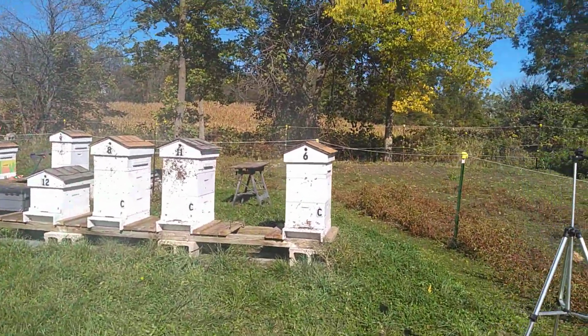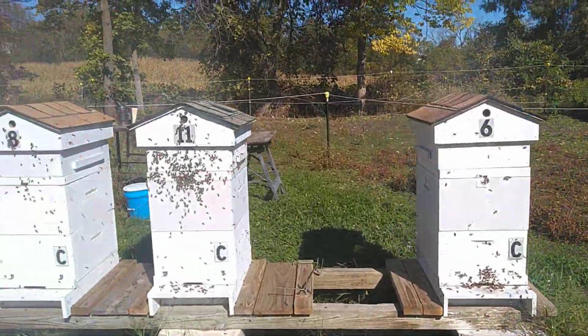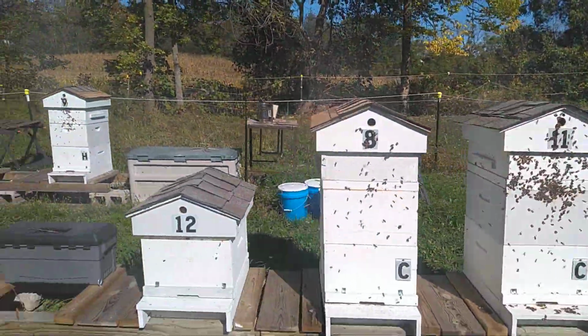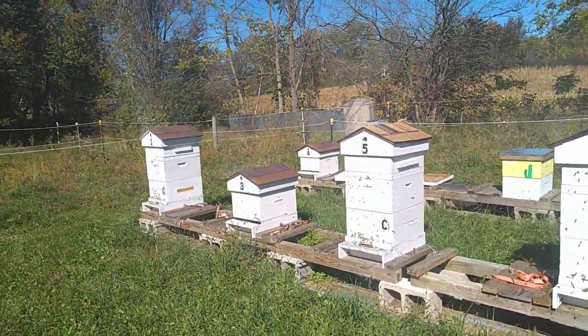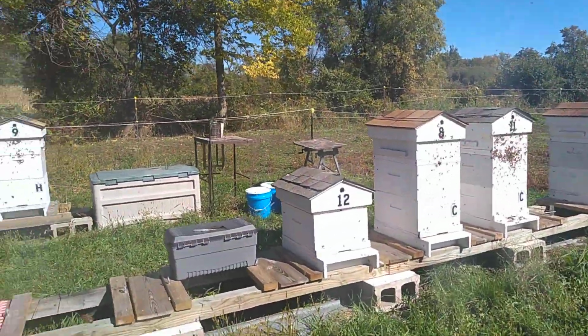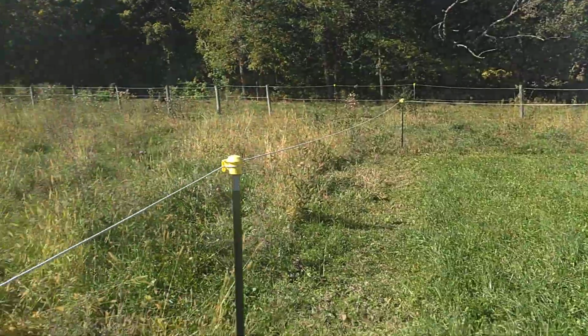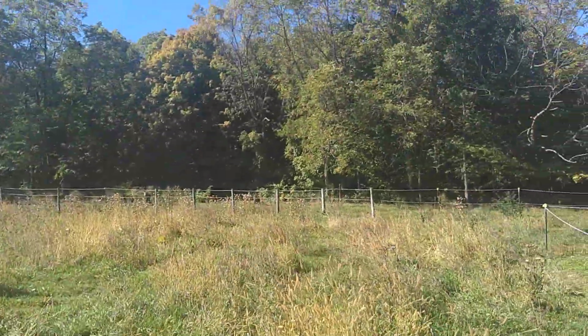It's beautiful out, the sun's out. Let me just show you the hives here really quick. There's hive top feeders on them. They all got hive top feeders. You can see the bees are all out. But what I want to show you here, you probably won't be able to pick it up on the camera. And I'm going to walk this way. Let's see if this is going to show up.